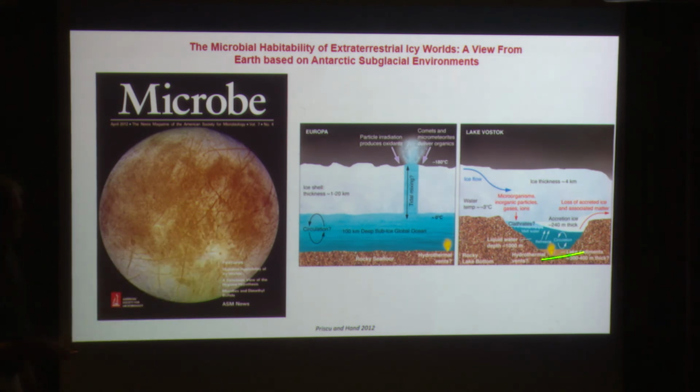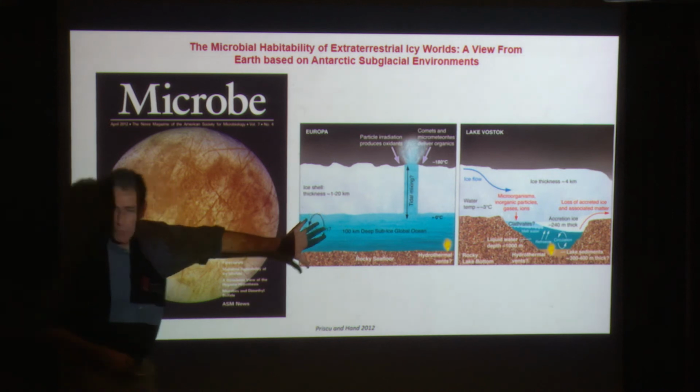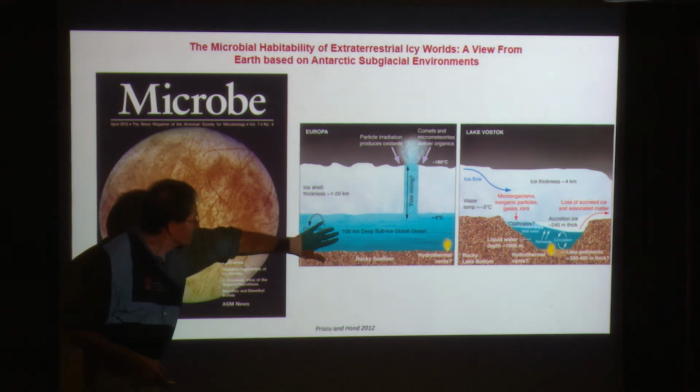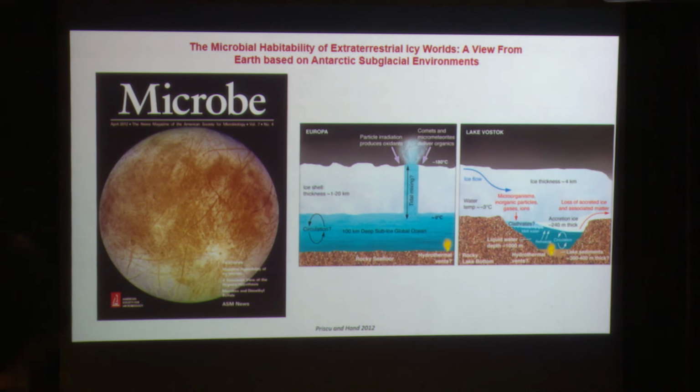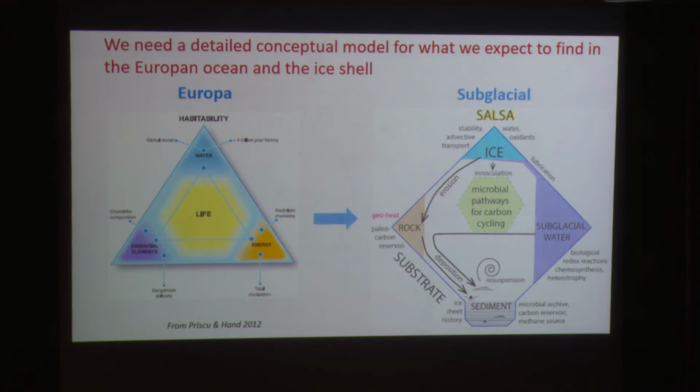And we took Vostok, some of the processes there, and we applied them to what might be going on in Europa. And as I saw earlier today, we have this perfect redox gradient with oxidants and reductants coming in here, and lots of time to have life out there. So this was published in that paper, and I saw that this morning, this triangle of life. But I think we need to go beyond that now.